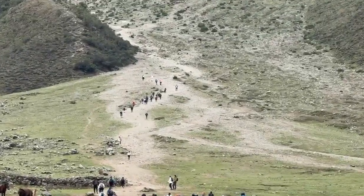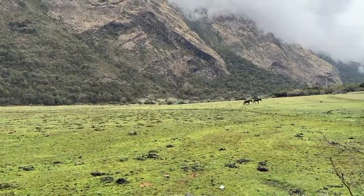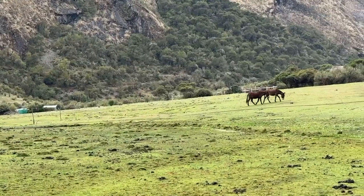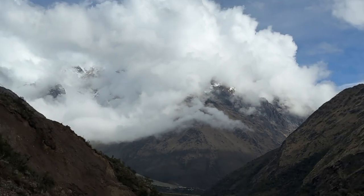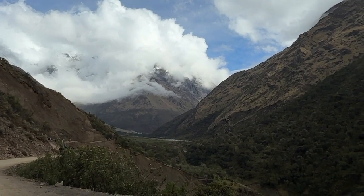The altitude makes it even more challenging, and every step uphill tests your energy. But the craziest part is, the view gets more beautiful every single second. Snow-covered mountains, green valleys, fresh mountain air. It feels unreal the entire way up.